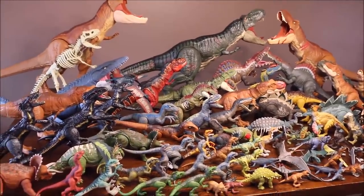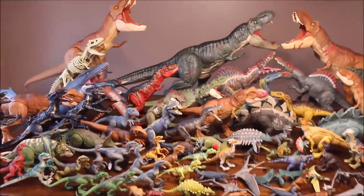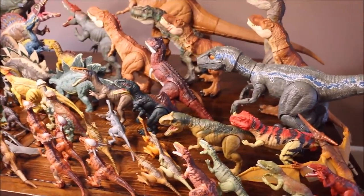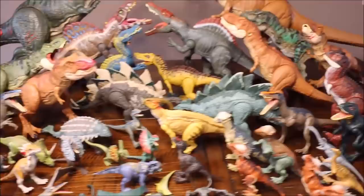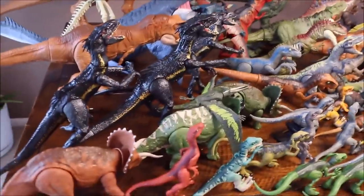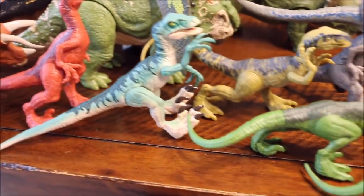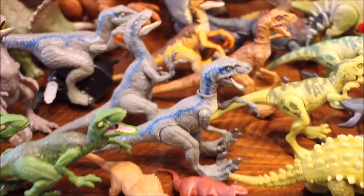Wow, guys, great to see you today. Today we have the world's largest collection of Jurassic World Fallen Kingdom dinosaurs in one place. At least I hope so. I got over 100 dinos here. These are the big and medium-sized ones. These are not the small, little, tiny blind bag ones because I have probably about 100 of those besides. So let's go ahead and take a look at some of these because they are totally awesome. Later in the video, I'm also gonna identify each one of these dinosaurs, so keep on watching.